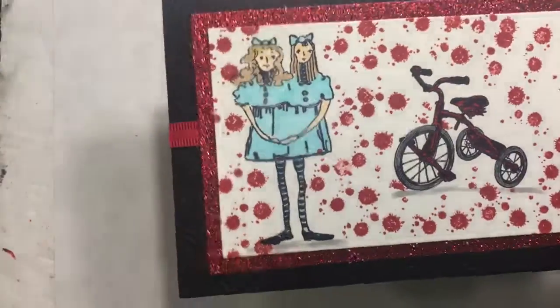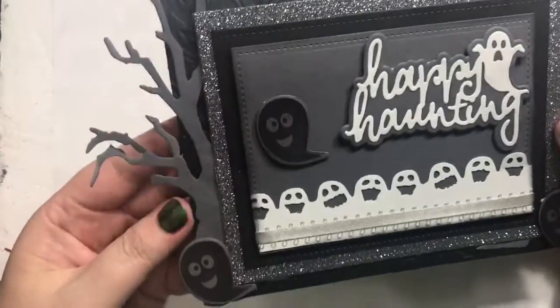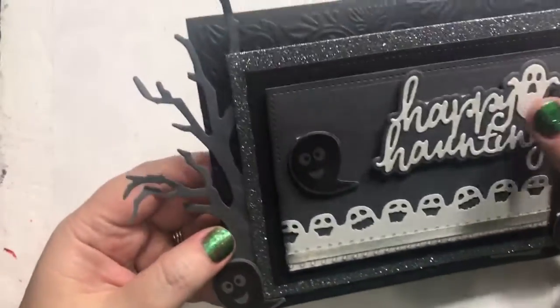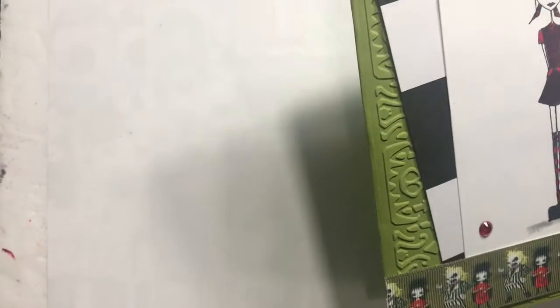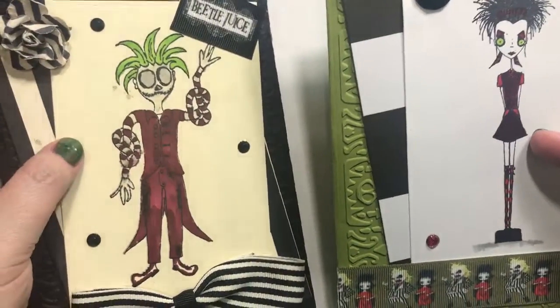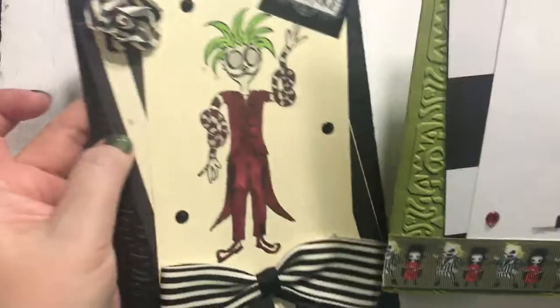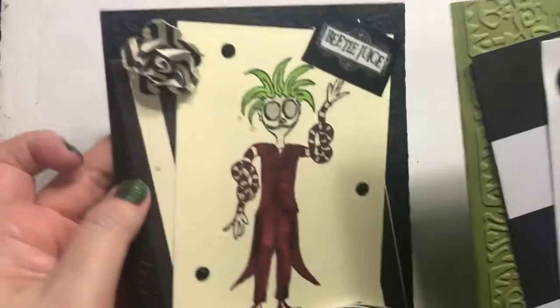All right, very cool. And then we move on to Casper the Friendly Ghost movie, who I really should have had as a white ghost, but he turned out black, so I'm just kind of going with that. There's a white one here, so it's okay. I love these trees on the side. I also could not stop at one card for Beetlejuice, so this reminded me of the girl in Beetlejuice, and this reminded me of Beetlejuice himself. So there's those two.